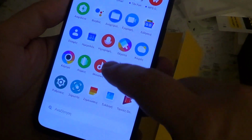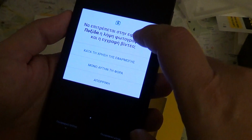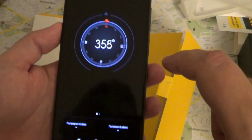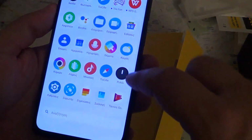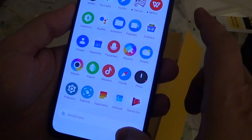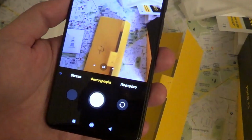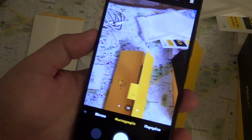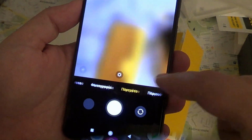I don't know. It has a compass. Okay, that's how that thing works here. And of course, one of the reasons you buy a new phone is for the camera. The camera looks quite good. It has HDR mode, artificial intelligence mode, it has video portrait mode.